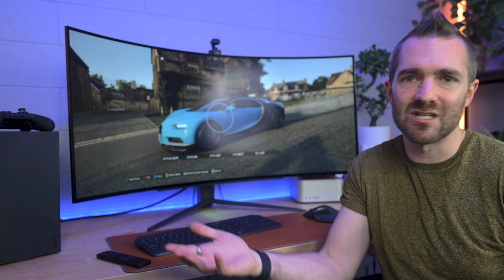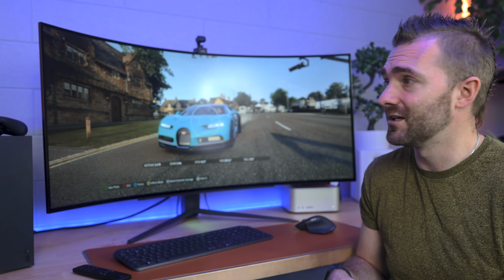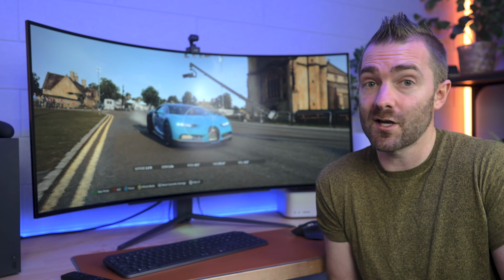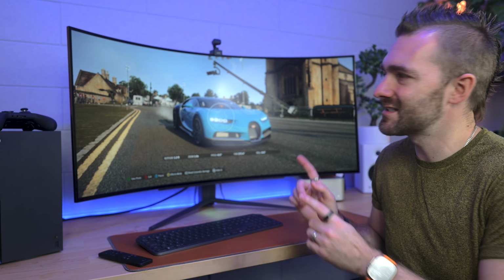Now, yes, there are of course cheaper options, but it totally depends what you're looking for in a screen. And if you're looking for a 45-inch, 240Hz OLED, mainly for gaming, with a bit of productivity thrown in, then this is a great option if you can pick it up for a great price.